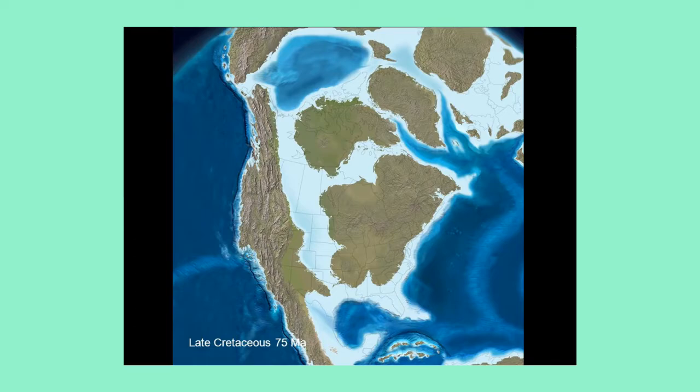And so here is a map of North America around 75 million years ago, and you can see the Western Interior Seaway that is actually splitting North America into three parts here. And where New Mexico is, it is right there. So where I highlighted the area, that's where New Mexico is, in the southwestern part of Laramidia. Laramidia is the continental part of North America that Pentaceratops lived in.